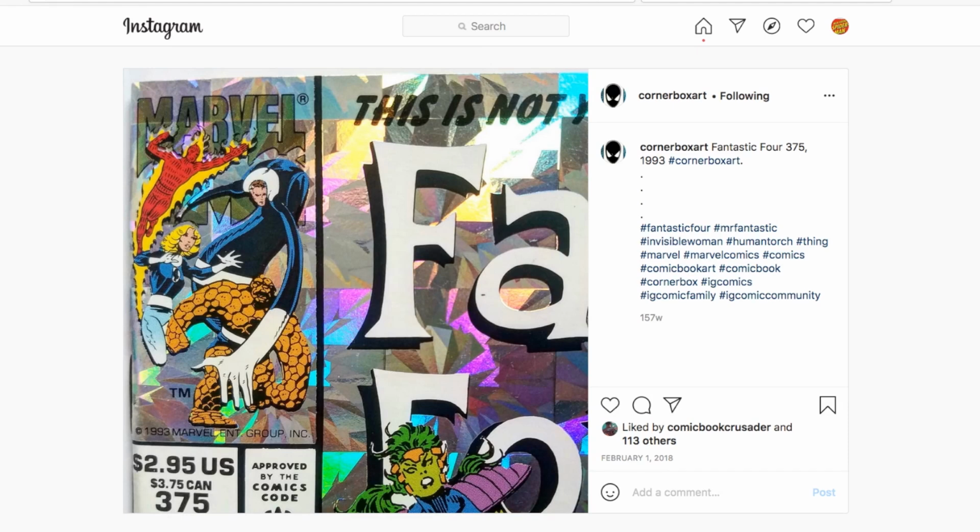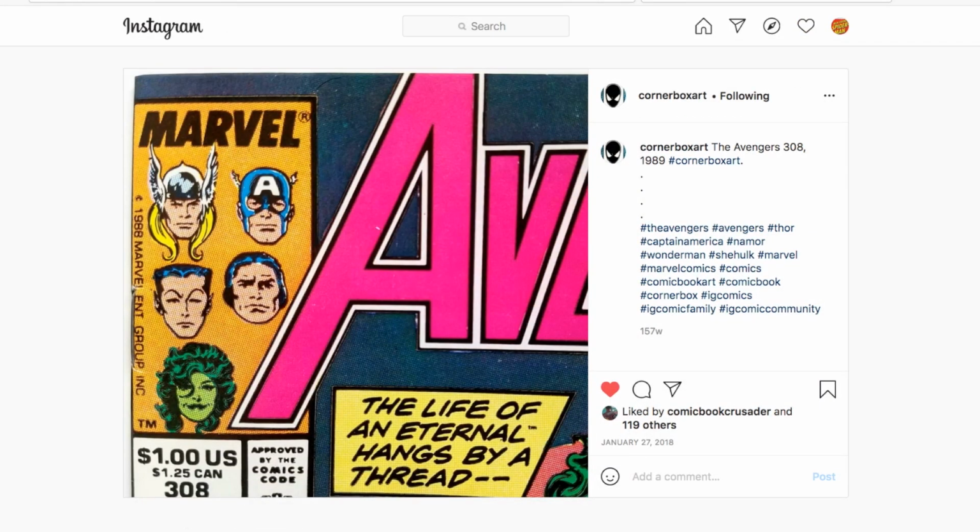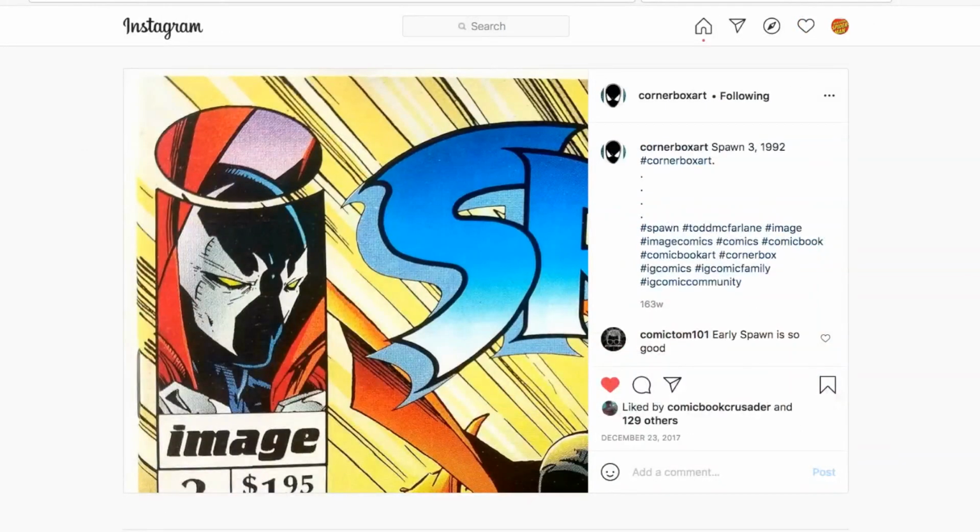This is a group book, of course, the Fantastic Four. So the whole group is there in the corner box. Looks good. And we don't know who drew this. And most of the time the group books have floating heads, like this Avengers cover 308 from 1989. Although it says 1989, the corner box says 1988. And the floating heads are just very common when it comes to corner boxes and group books. And I like this one a lot as well. This is Spawn number 3. Of course, it's drawn by Todd McFarlane himself. And it's also the Image logo. So that's double the fun, I think.